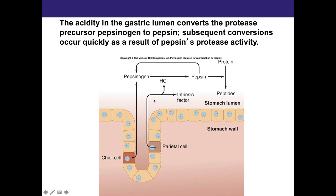Okay, one other thing: parietal cells also secrete something called intrinsic factor. I want to make sure that everybody understands this. This is a good test question, actually. Parietal cells secrete intrinsic factor, and this molecule is essential for life. What it does is it helps your body to absorb vitamin B12. And B12 is very important in forming red blood cells.